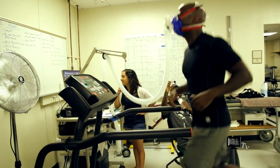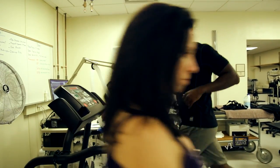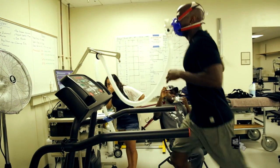Is that okay? Feels good? Good. So what do you think that'll do to his RPE now that we turn the fan on? It lowers RPE a little bit, right? That's okay.